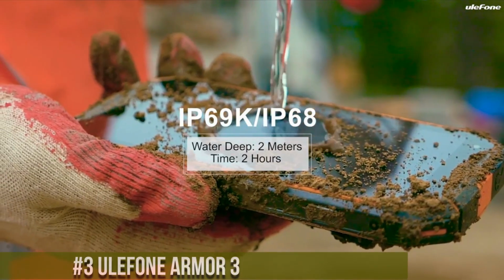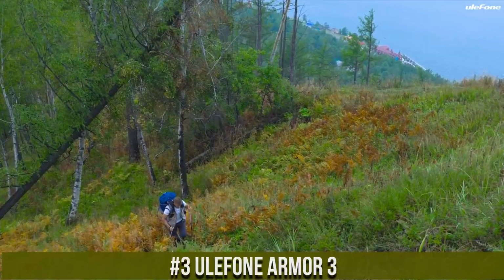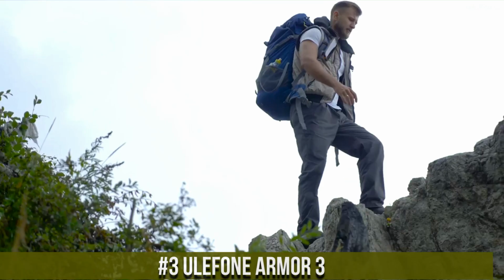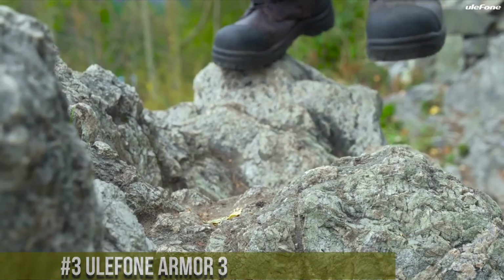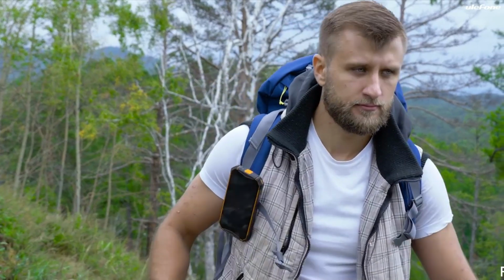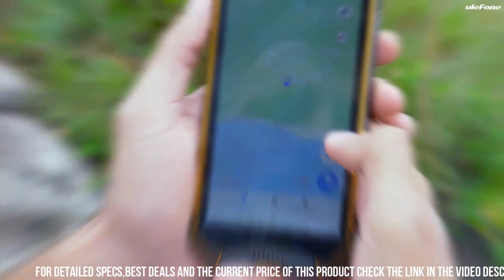Number 3. Ulefone Armor 3. The rugged smartphone built to withstand the toughest environments. With its IP68/IP69K rating, this phone is waterproof, dustproof, and shockproof, making it perfect for outdoor adventures and challenging work environments.